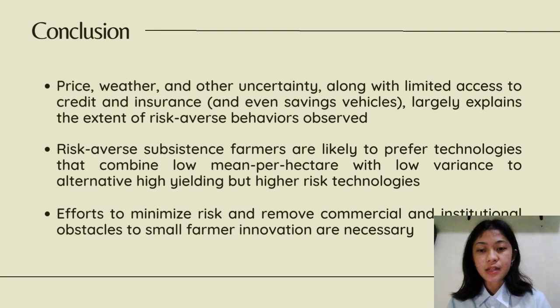So aside from what I've said, the price, weather, and other uncertainty, along with limited access to credit and insurance, largely explains the extent of risk-averse behaviors observed in peasants or the poor farmers. So risk-averse subsistence farmers are also likely to prefer technologies that combine low mean yield per hectare with low variance to alternative high-yielding but higher risk technologies. So simply put, they prefer something that has minimal risk. So on that note, efforts to minimize risk and remove commercial and institutional obstacles to small farmer innovation are necessary for agricultural development.